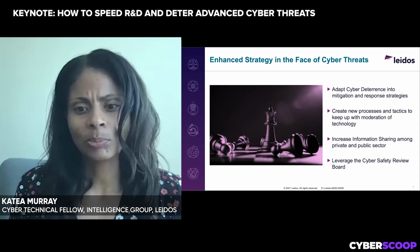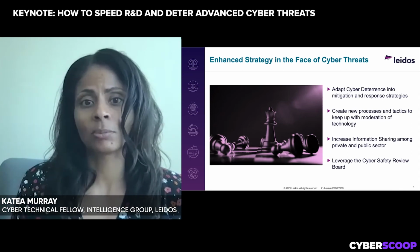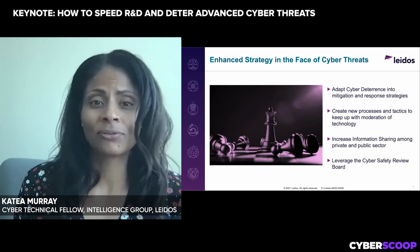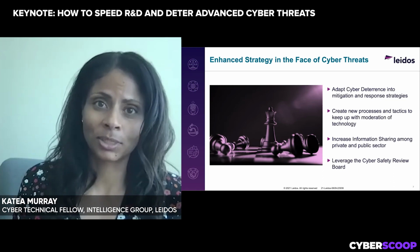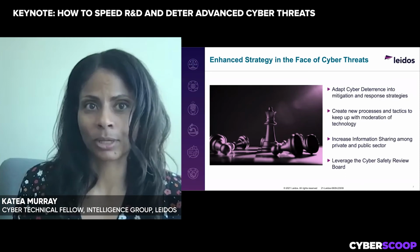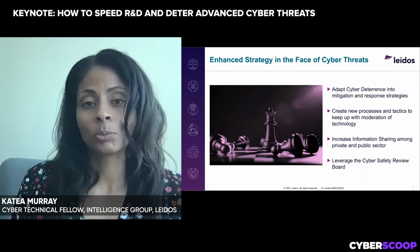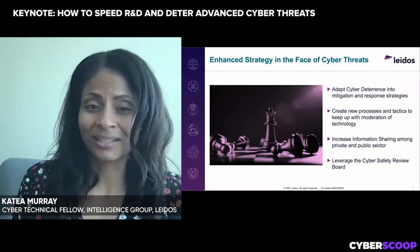When it comes to people, it's important that we train our cyber workforce to research and identify new ways to find vulnerabilities, to recognize those gaps that could be exploited by a modern threat actor. We have to ensure that our workforce is trained with tools against the technology of today and tomorrow.